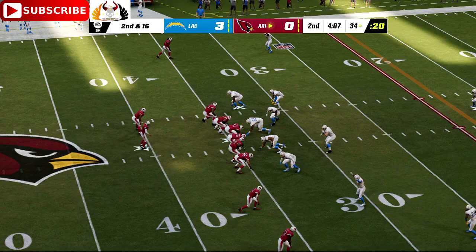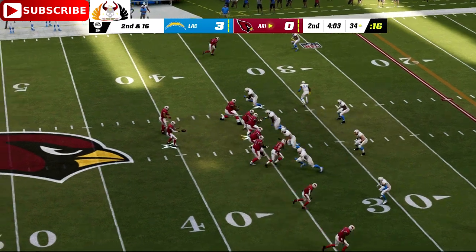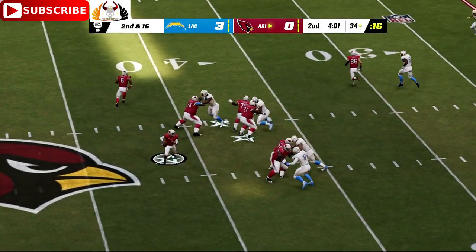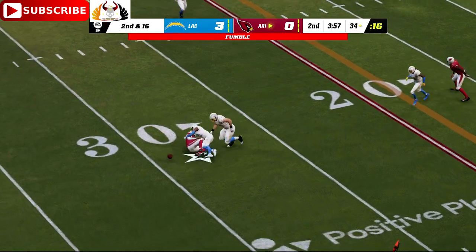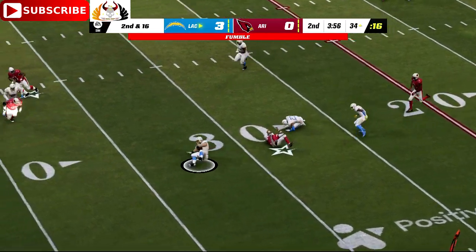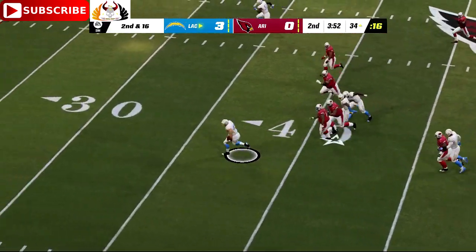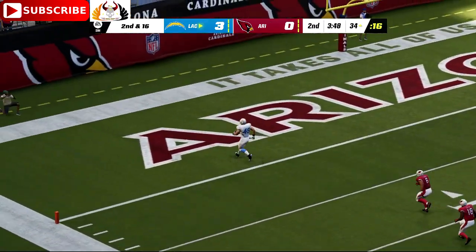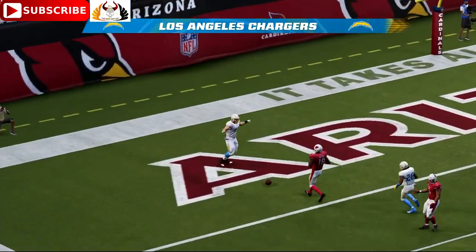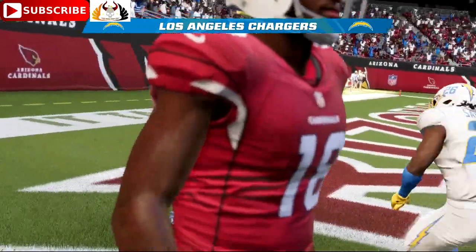So 2nd and long, and got to be careful not to fall out of field goal range. Another try after the 1st down sack. Murray. And he coughed it up and picked up by the Chargers. And he's free going down the left side. It's a foot race. And he takes it back to the house. It's a fumble recovery and a Charger touchdown.